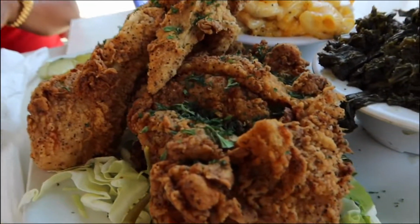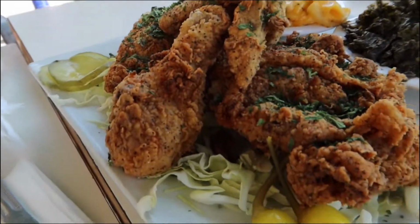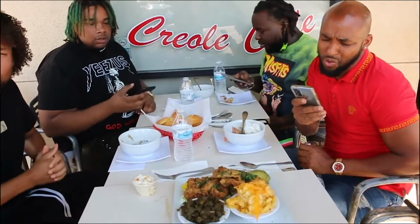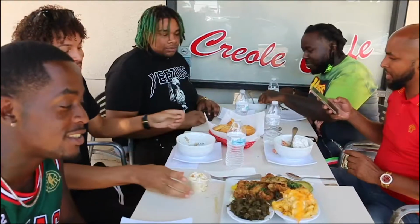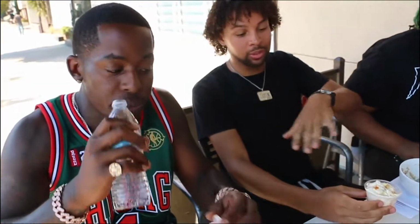Lightly smoked chicken that we deep fry, with macaroni and cheese and greens. There's a banana cornbread and then traditional cornbread with peach cobbler butter. Now, y'all gotta understand this right here, bro. I know that this is equivalent to a diamond record.